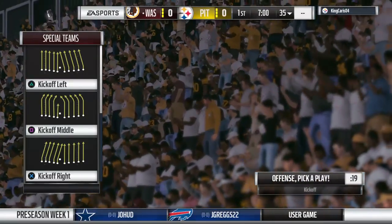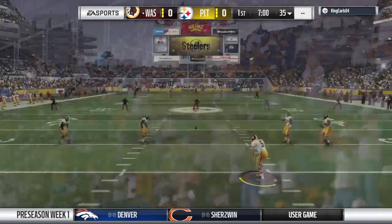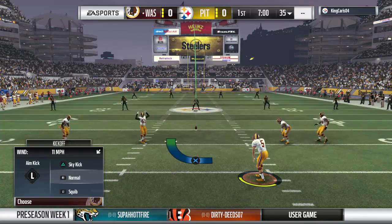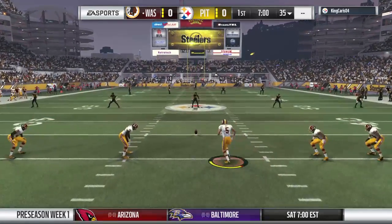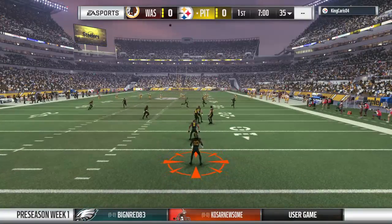So let's get you up to the Steel City. Standing by in Pittsburgh, here are Brandon Gaudin and Charles Davis. All right, Larry, EA Sports coverage of the NFL brings us to the steel capital of the world, Pittsburgh, PA, and Heinz Field. Tonight, it's a preseason matchup between the Washington Redskins and the Pittsburgh Steelers.